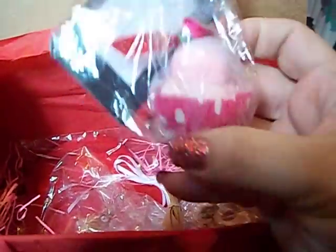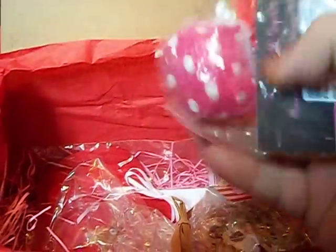I just love it, love it, love it. All this stuff is so cute. This is my first Z-Box, and I'll definitely be ordering again. Let's see, the next thing. Ah, oh, now this. Smells good. This is a soap. At first I was like, is this a bath fizz or soap? But it's a soap already red on it. It's so cute. I don't even want to use it because it's so cute, but I will.